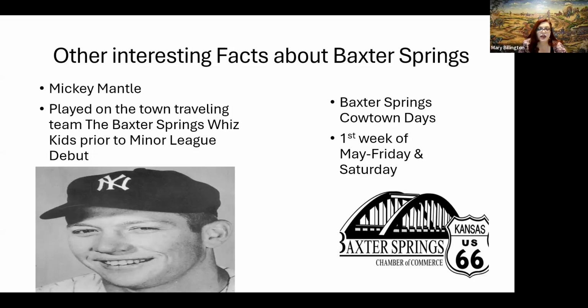But he held so much love for Baxter Springs, with his coach from the Baxter Springs Whiz Kids and the friends that he had made playing on that team, that one of the first things he was able to do was this: the New York Yankees were clearing out their equipment supplies, and all of their uniforms were being updated. He was able to acquire all of these hand-me-down Yankees uniforms, and he brought them home and gave them to his coach, and they became Baxter Springs Whiz Kids uniforms.